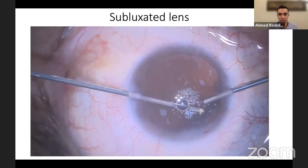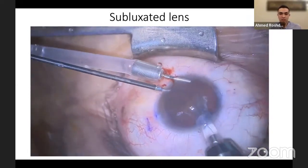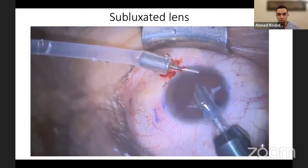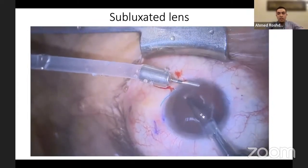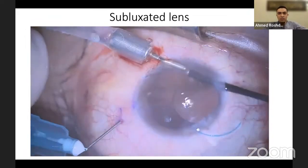This is a case of a subluxated cataractous lens in a 40-year-old patient. I started by doing an anterior vitrectomy and lensectomy with the vitreous cutter. And I'm now doing a technique. First, I externalize the leading haptic through a lower paracentesis to avoid falling of the IOL, because there was a sphincter rupture and the iris was atrophic, so the IOL can drop easily.